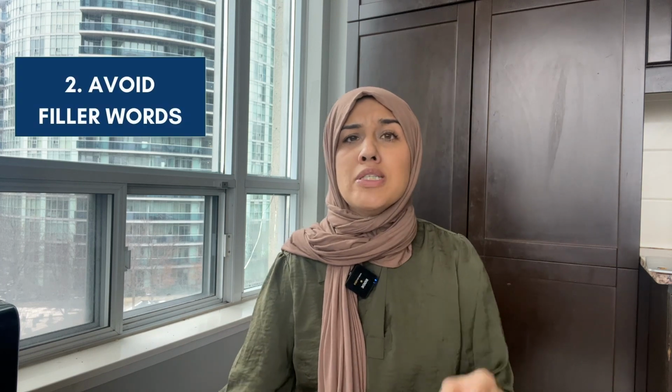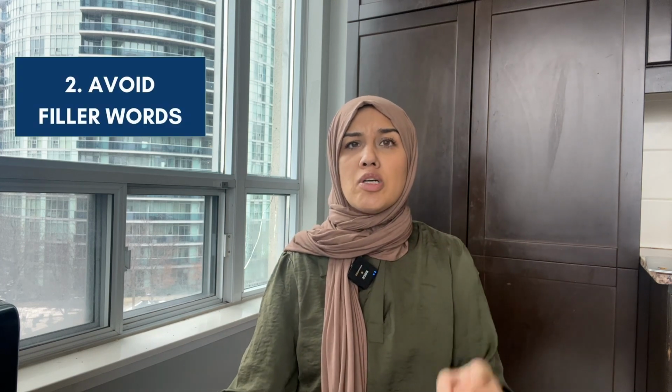Tip 2 is to avoid using filler words. Avoid using words such as "like", and that's not a word. Instead, try to use phrases like, that's a good question. Oh, that's actually a very interesting question. Let me think about that. Even if you need to think about it, make sure you tell him, let me think about that. Don't say "um" and remain silent because this is not going to help you.